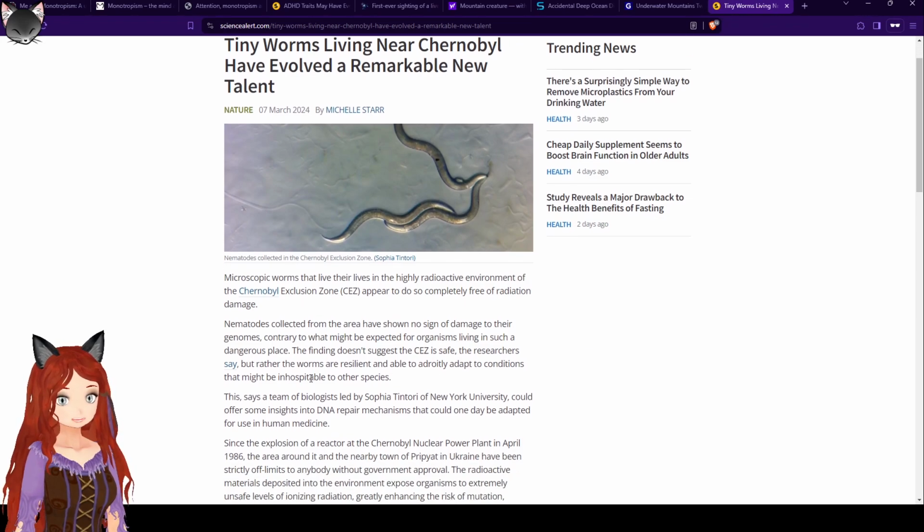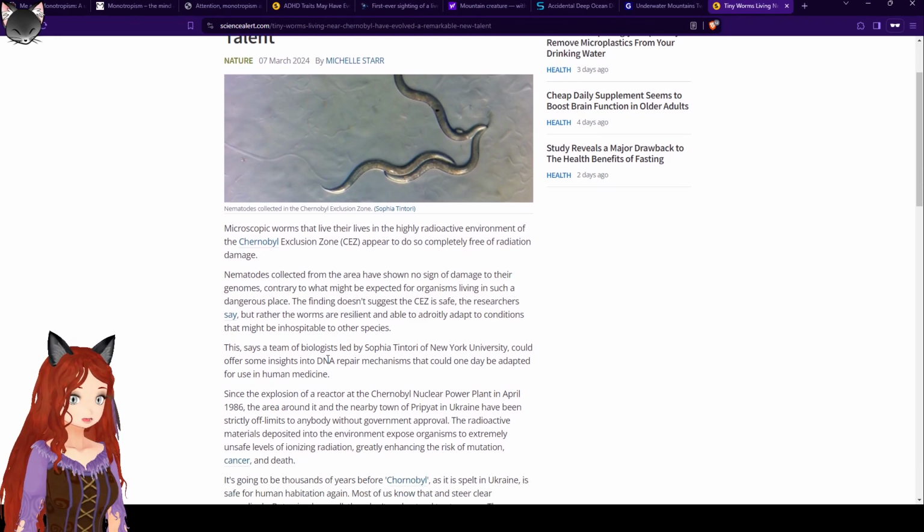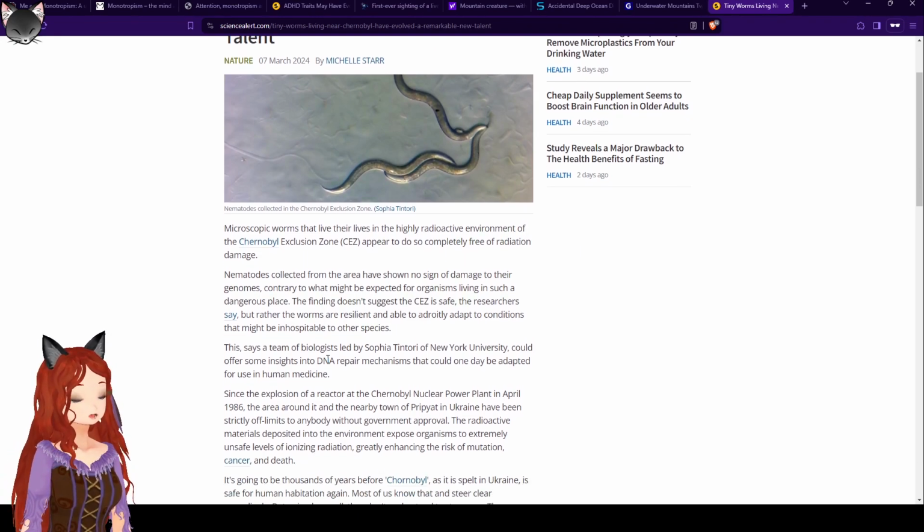Nematodes collected from the area have shown no signs of damage to their genomes, contrary to what might be expected for organisms living in such a dangerous place. The findings don't suggest that the area is safe, the researchers say, but rather the worms are resilient and are able to adroitly adapt to conditions that might be inhospitable to other species.